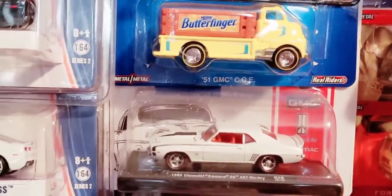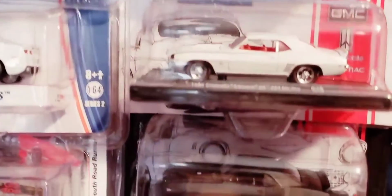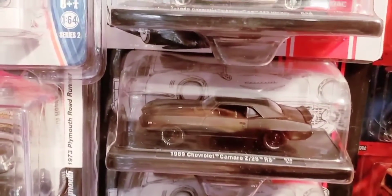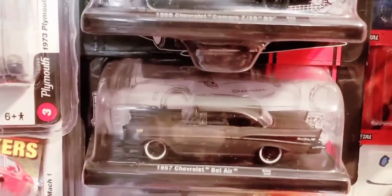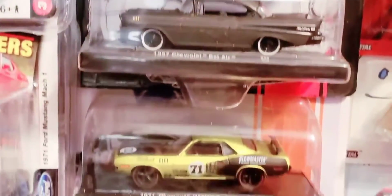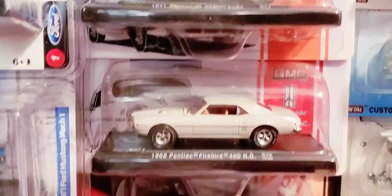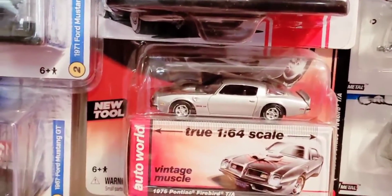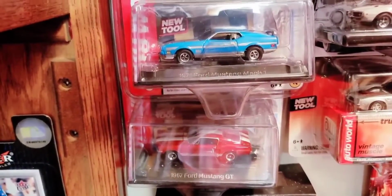Below that, we begin M2 cast line machines with the 69 Camaro 427 Nicky. That's a very sharp 69 Camaro Z28 RS, all blacked out. Same thing with this Bel Air. Cuda, Pontiac, and the very last car in the middle row is an Auto World car. This fire. More Auto Worlds here on this row.